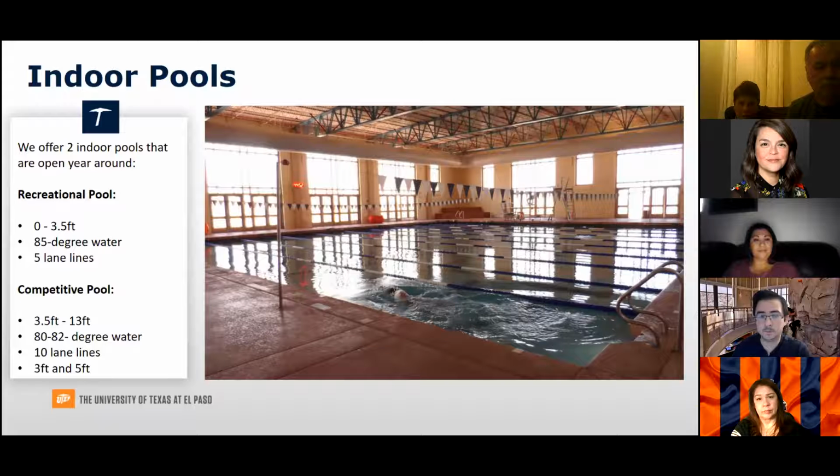Okay, our indoor pool. We have 2 indoor pools. One is the competitive, the other one is the recreational. The one that you are seeing in the picture is the competitive, and it goes from 3.5 feet to 13 feet. At the deepest end, we have 2 diving boards that are open during the weekend. And we have 10 lanes that you can use every day. We used to have blocks. Before everything happened with the pandemic, we were opening early in the morning, at 5:30, and staying open till 9 at night. So pretty much all day, every day.